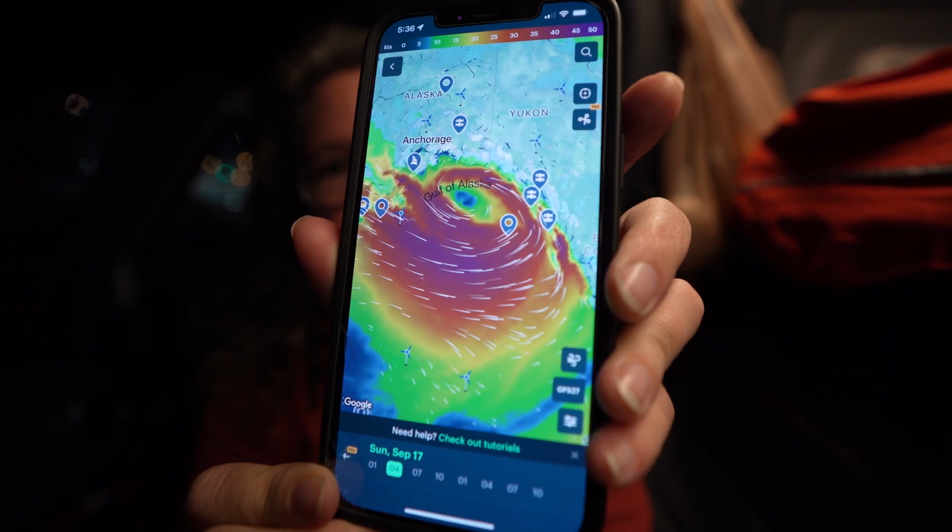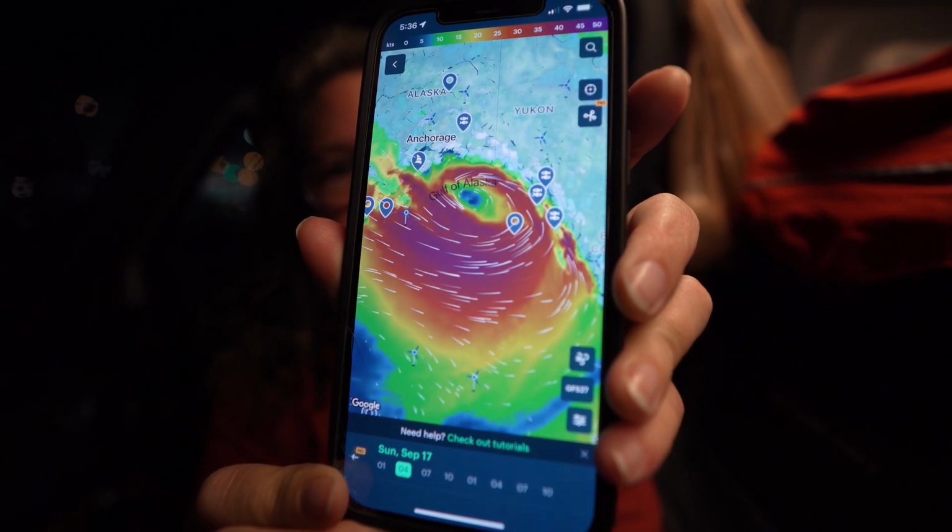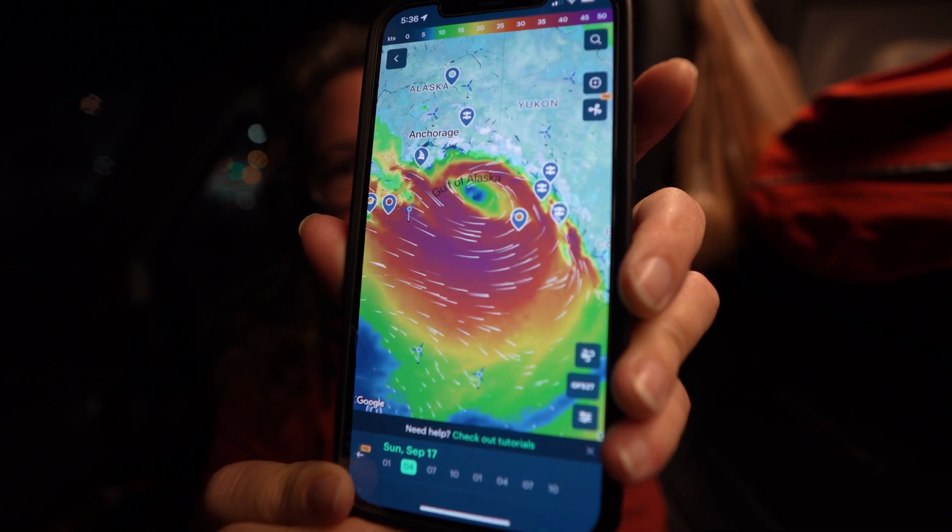Last night we slept in the ferry parking lot, and about halfway through the night the van started rocking from the wind. I mean, so much wind. And when we checked the weather this morning, this is what we saw. It looks like a hurricane out in the Gulf of Alaska.